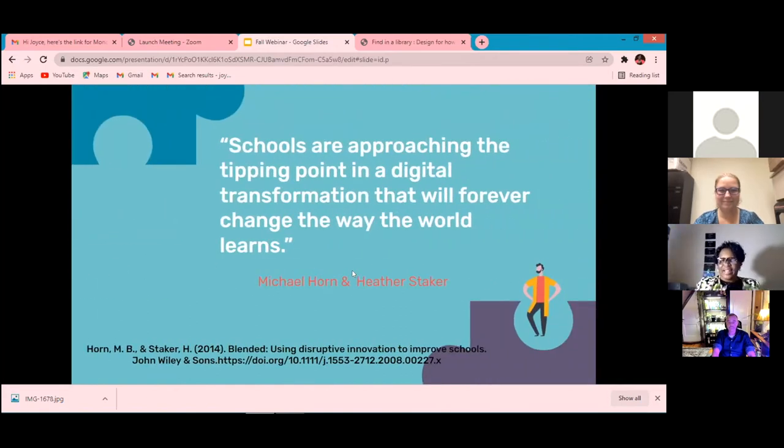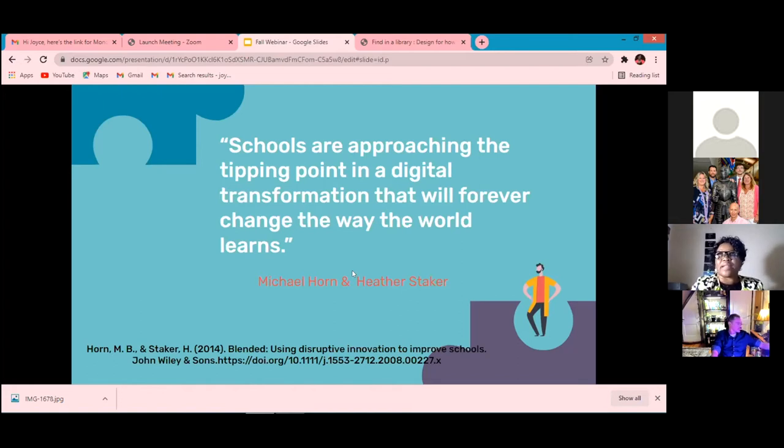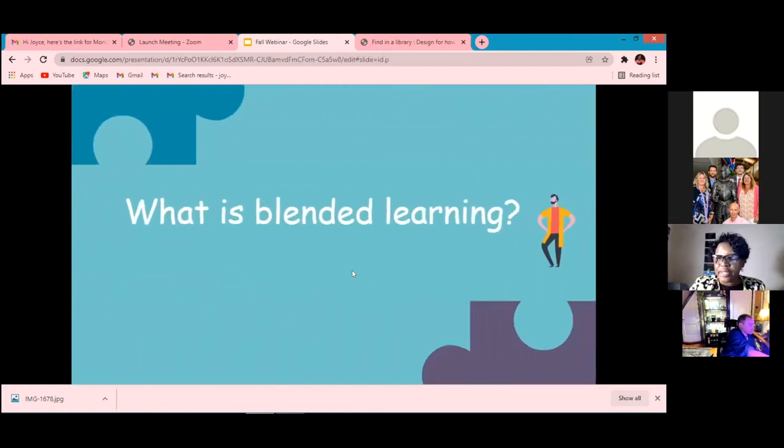Michael Horn and Heather Staker, I have read so much about them in their book, Blended: Using Disruptive Innovation to Improve Schools. They noted that schools are approaching the tipping point in a digital transformation that will forever change the way the world learns. Because of this digital transformation, policymakers in education have to make strategic choices based on theoretical frameworks. And then based on that, we, the teachers in the classroom, have to focus on the innovations that would deliver the strategic choices more effectively. So we, the teachers who are at the forefront, have a lot to do after all these policies have been put in place.